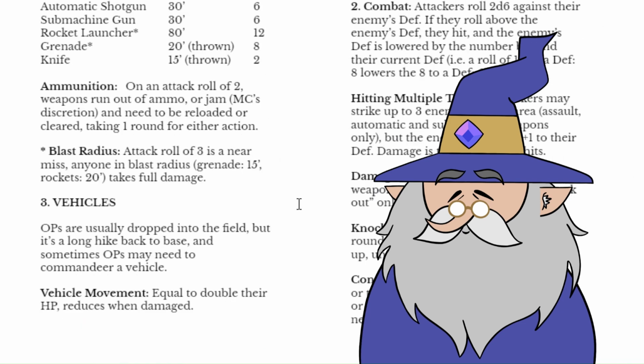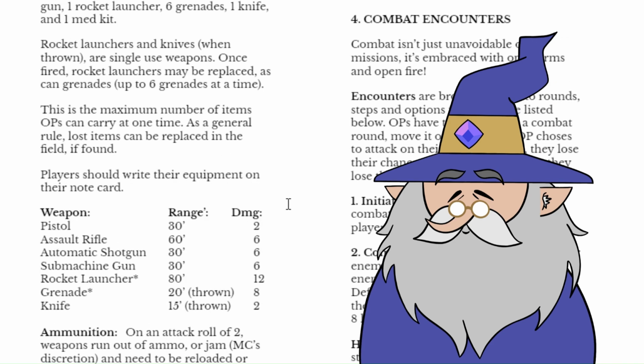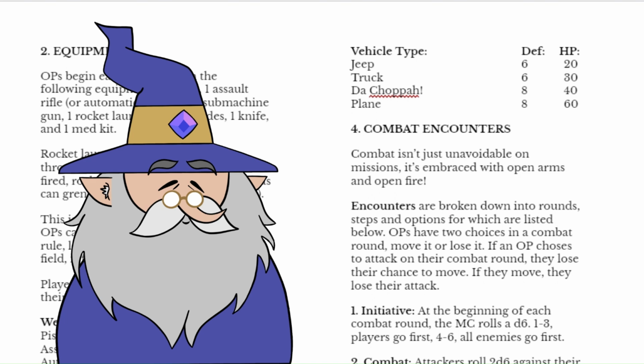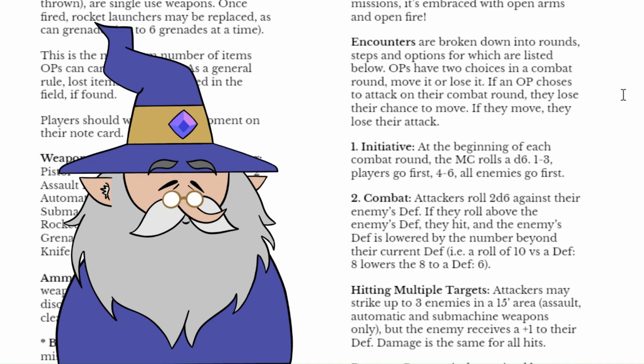For vehicles, it's pretty standard. Remember, this is the 80s, so there's not a lot of super high tech gear and equipment. Vehicle types: Jeep, truck, helicopter, and plane. Get to the chopper!